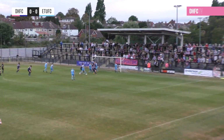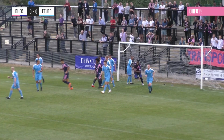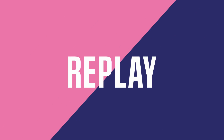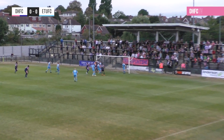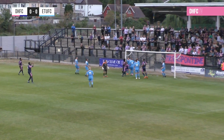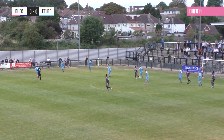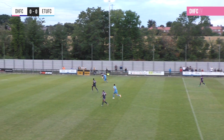Vos delivers again. Giddens tries to come for it, doesn't. It's headed over. Daniel Papo it was who got up. Giddens caught in no man's land there. Horrible one for a goalkeeper when players get in front of you. Papo knows he should have done better. He's sprinted back to his defence. He is blocked off by a couple of East Thurrock players. Back with Vos. He's dispossessed by Harris, and that attack bears no fruit for the Hamlet.